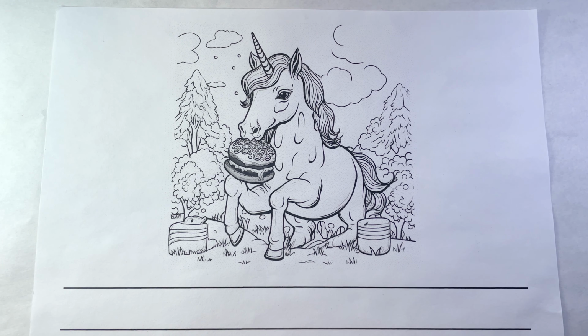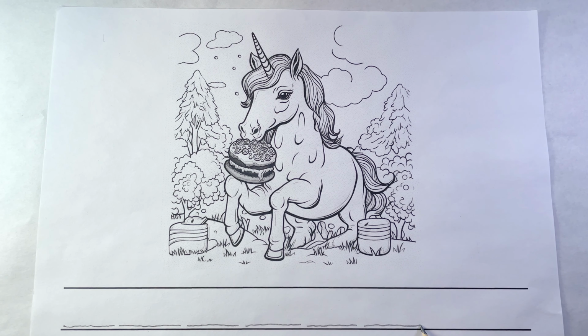The unicorn will eat the burger. Now, this is also a nice handy way to make sure that I have spaces between my words, and I can put the period at the end before I even start my sentence this way. The unicorn will eat the burger.